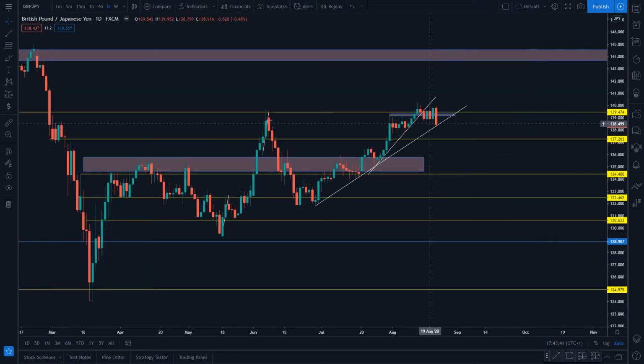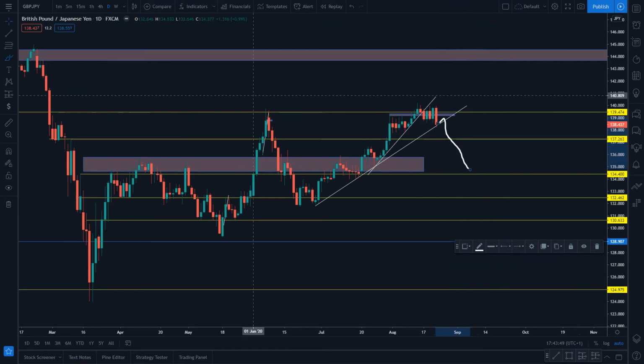So you could wait until you see a break above. I'll just draw out the two scenarios here. One is pullback short. Second is break below, pullback short, and then the third scenario is break above, pullback long. Okay, that's what we're looking for on sterling yen.